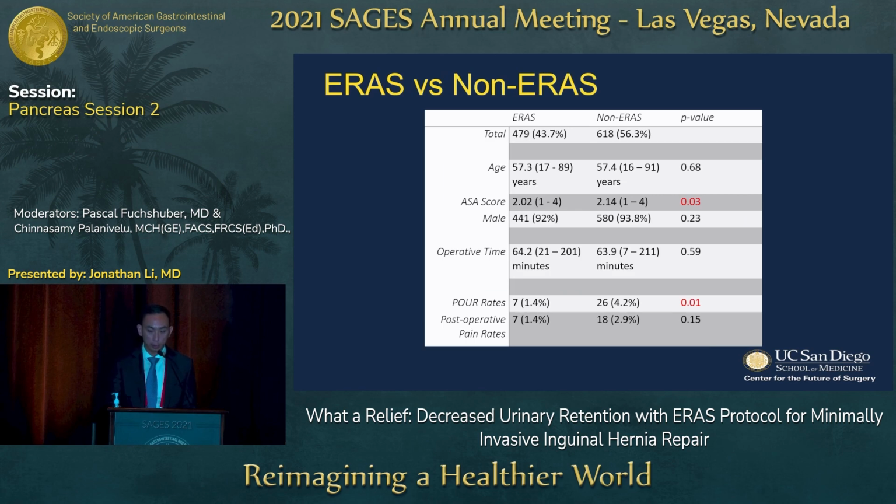For our first comparison, we wanted to compare our ERAS group versus non-ERAS group. We defined our ERAS group as patients having their operation in or after 2018, as that's when we started our protocol. Roughly 43% of the total population was ERAS, and the main demographic difference was a slight difference in ASA score, with non-ERAS being a little bit higher. In terms of operative time, there was no difference, but there was a significant difference in POR rates, with our ERAS group having 1.4% versus 4.2% in the non-ERAS group. There was also no significant difference between rates of uncontrolled postoperative pain.